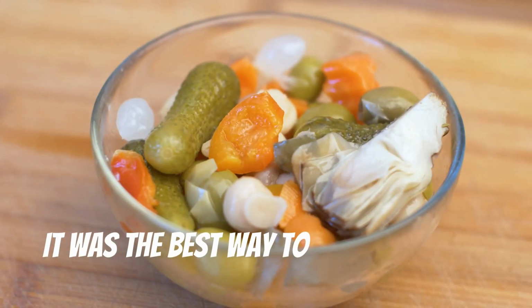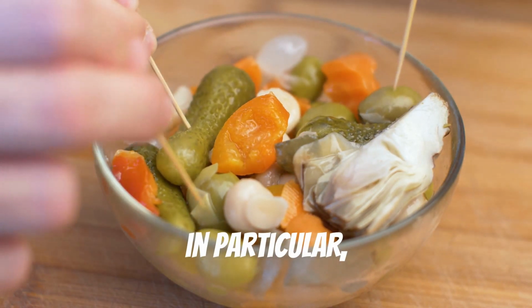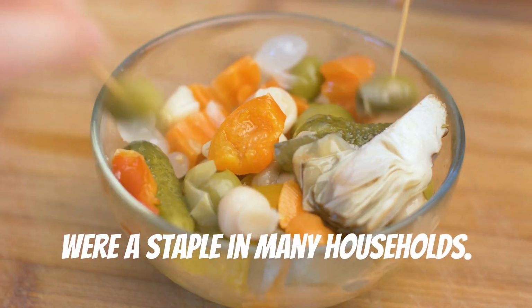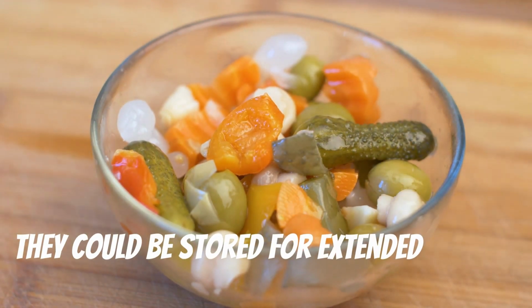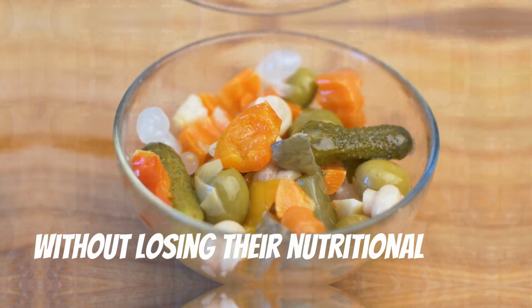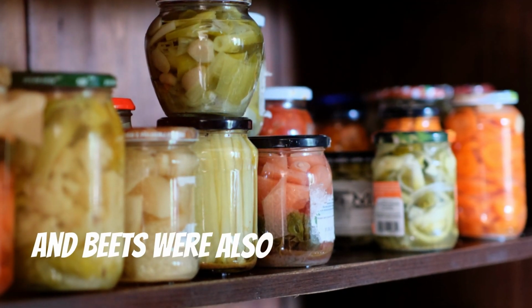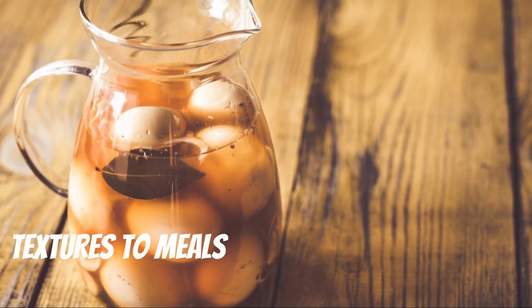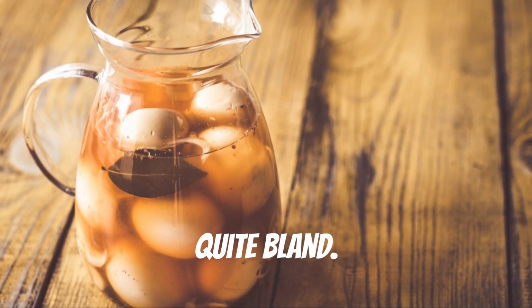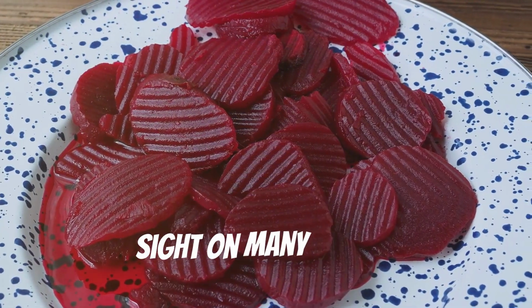It was the best way to preserve food, especially eggs and vegetables. Eggs in particular were a staple in many households. Fresh eggs could spoil quickly, but when pickled, they could be stored for extended periods without losing their nutritional value. Vegetables like cucumbers, carrots, and beets were also commonly pickled, providing a variety of flavors and textures to meals that might otherwise be quite bland. And let me tell you, pickled eggs and beets were a common sight on many tables.